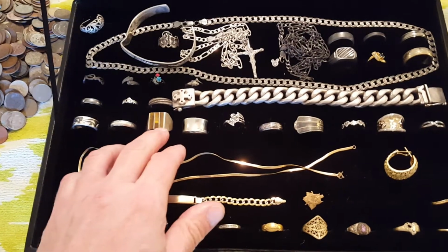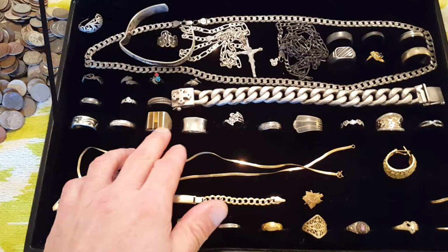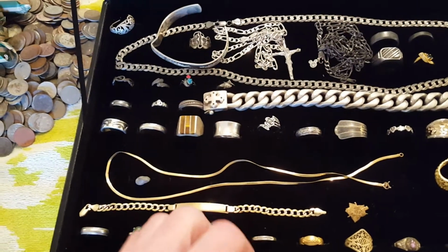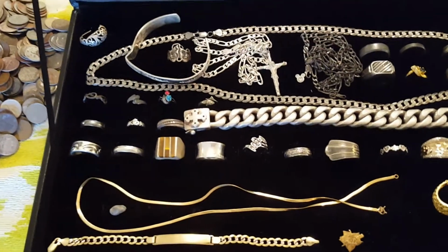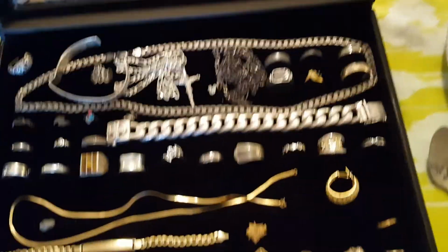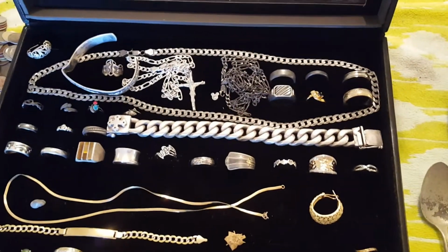This is probably my favorite silver piece here. This is an old vintage big silver ring. This is a Tiffany silver ring. This is a huge silver bracelet. I can't remember how many grams that thing weighs, but it's a lot.